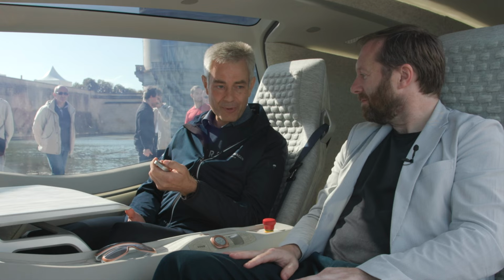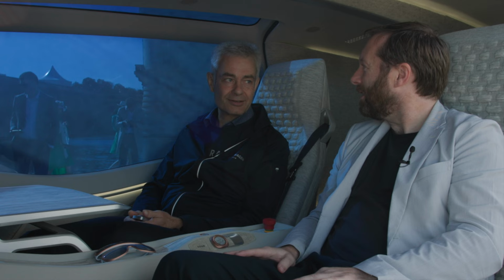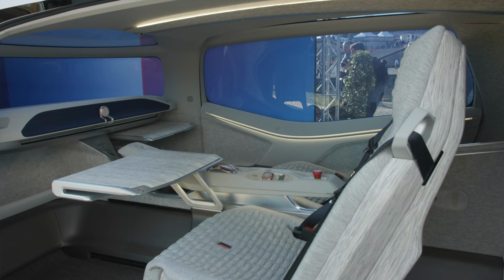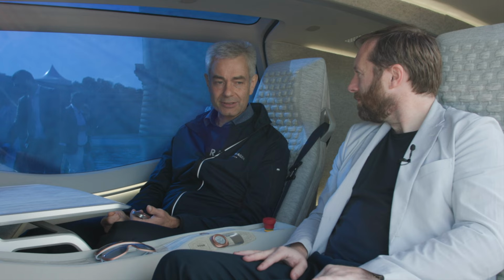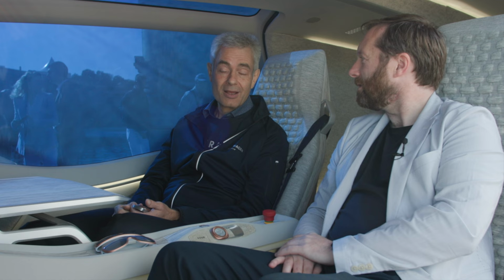Okay, so I can show you. It gets opaque, just by liquid crystals, and then you have a very nice night. It's almost like a very nice, relaxing ambience. Especially the ambient light in the car itself is designed to support your mood. Your melatonin level will be influenced by the color of the light. So if you would like to get some sleep, it gets very warm colors. And to wake you up in a better way, the color changes towards more cold colors.